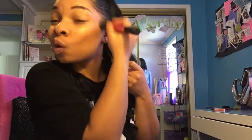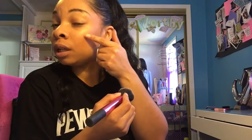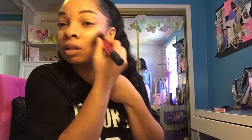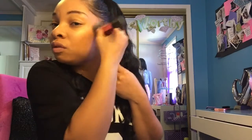So I just kind of go in a circular motion and go up towards, you know, by my ear. Hope y'all can see that, right? And y'all see where this is glowing? That's where I would put the Laura Geller highlight, right? So I do it on both sides of my face. You can go like this if you don't know where the placement is.